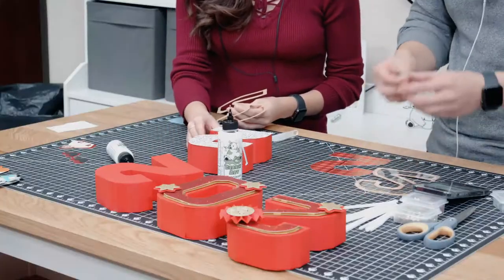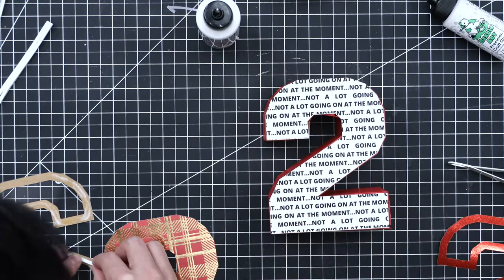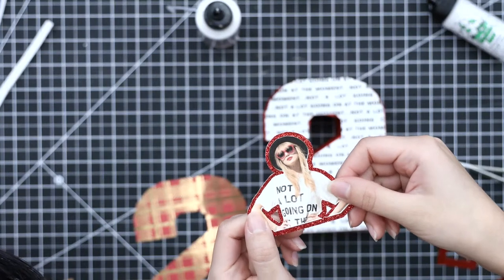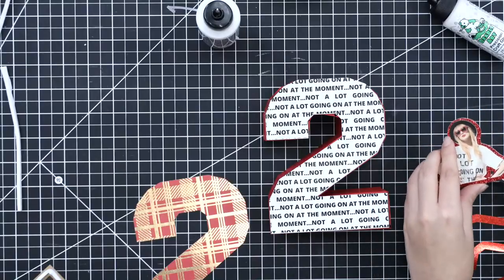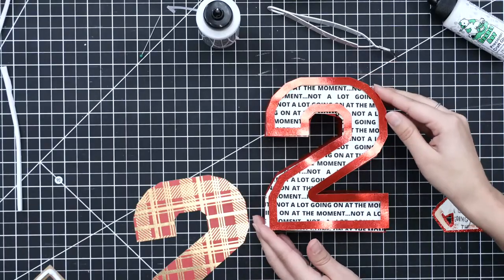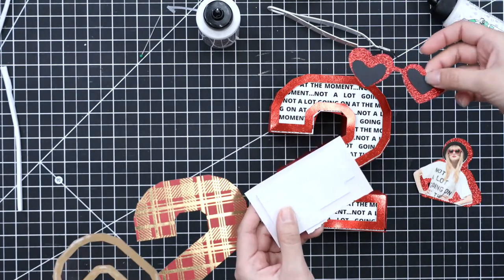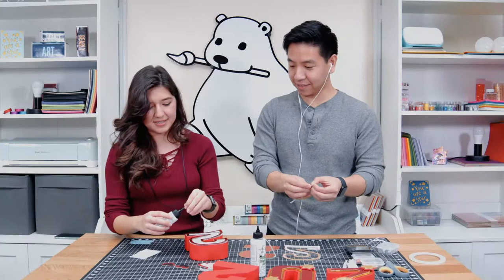All right, let's waddle on over here. Right now I already put down the base. I just did an easy peasy print and cut on the Cricut. It says not a lot going on at the moment, because that is what says on Taylor's shirt that she wore in her 2022 music video. Swiftie. I'm just gonna put this on here to give it something sparkly and shiny, and then I'm gonna be using the little foam squares to add dimension to Taylor and the red sunglasses that I cut out for her. Ah, the red sunglasses, yes. Her red sunglasses. I see, very nice.